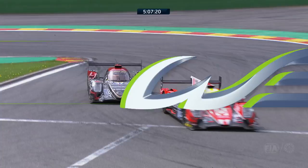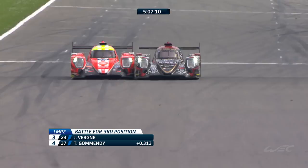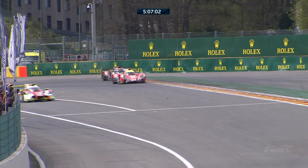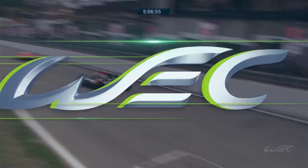Two French drivers battling for third in LMP2 in the Orange Manor, Jean-Éric Vergne. For Jackie Chan DC Racing, Tristan Gomedy heading down the front straight. A little contact between them. They're both looking for the ideal line into La Source. Lock up from Tristan Gomedy. Vergne goes back in front for a moment. 34, the Tokwith Motorsport car comes out. It's almost a lap down on this battle for third.